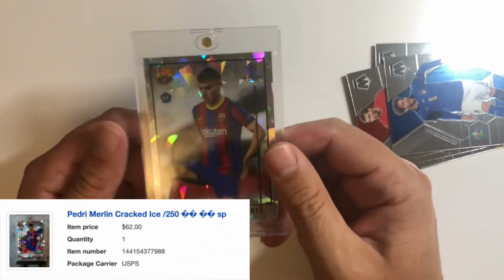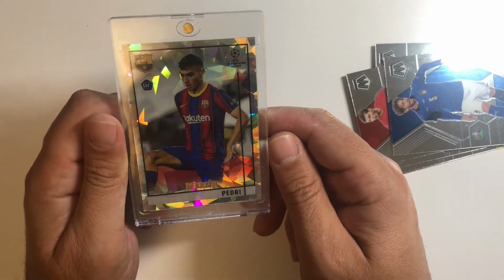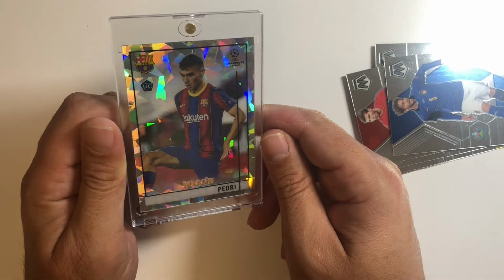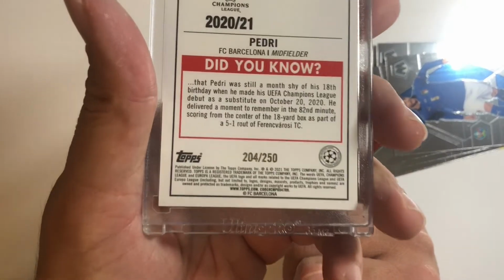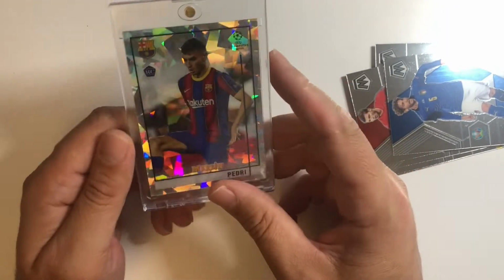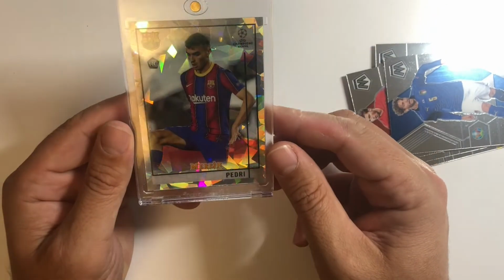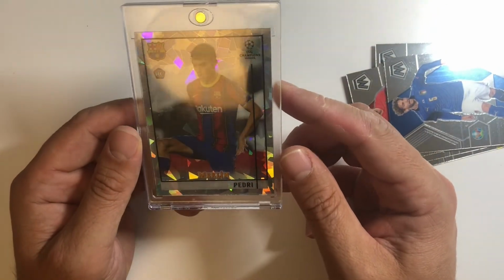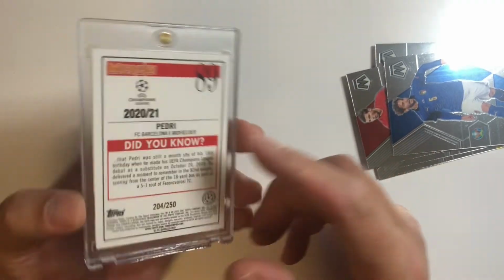Pedri, cracked ice, rookie card. It looks like it's in pretty decent shape, and nicely numbered out of 250. Pedri's already pretty expensive, so just be careful when you're buying him right now, because his prices went nutso a few months back. But if you can find good deals every once in a while, it's worth it to get a nice numbered card of his.